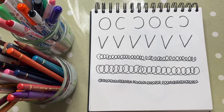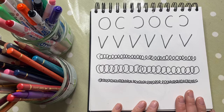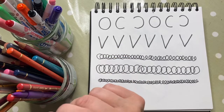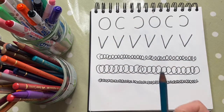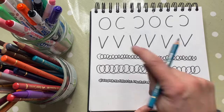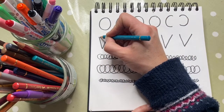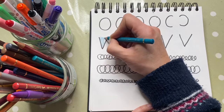Let's also have a look at doing some dark and light with the patterns that we have done already. So what I would like you to do is choose a colour pencil, because it's pencil you're going to need. I'm going to need to sharpen that one. And you've got some options for doing dark and light, and we're going to do this on our V shape up here. So first of all, what you want to do is start off with light, and we're just going to colour one in very, very lightly.